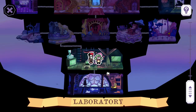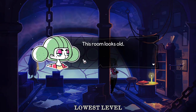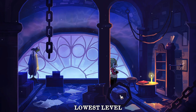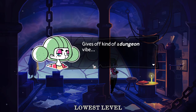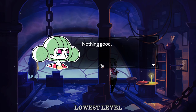Let's not wander off right now. This room looks old. Like, old. It makes the rest of the house seem relatively modern. Old cardboard. Oh, they're also dead and empty. Gives off kind of a dungeon vibe. What do people actually use chains for? Nothing good.